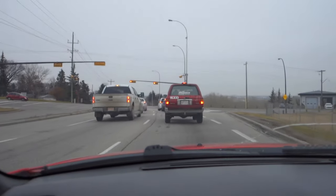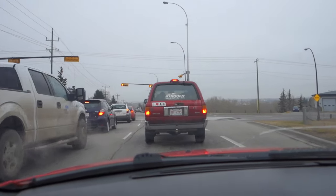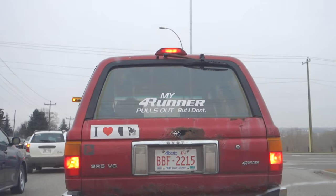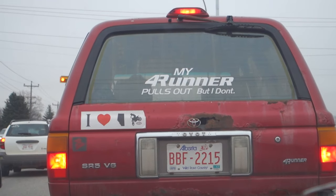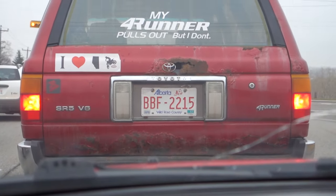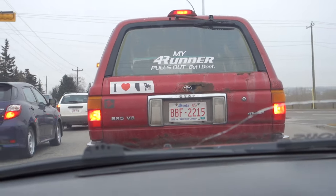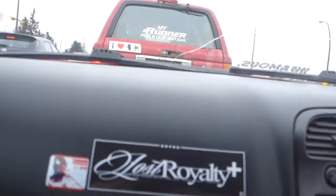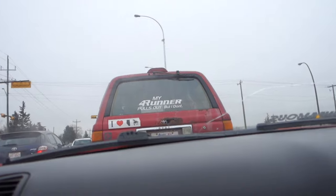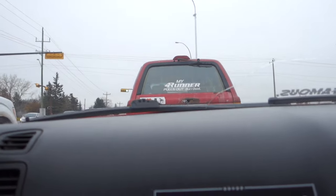Whoa, this 4Runner is Extreme Winter Beater Goals. It's just so nice to drive that for winter. Check that out. Oh yeah, man, I want that exact sticker. Locals wave 5. My 4Runner pulls out, but I don't. Damn, that's a bold statement.